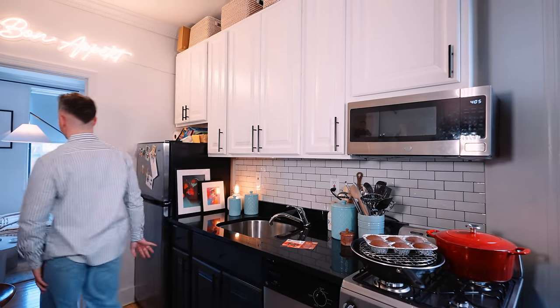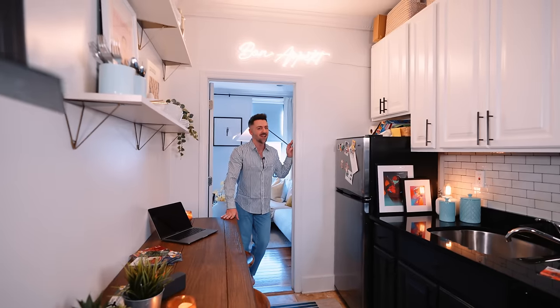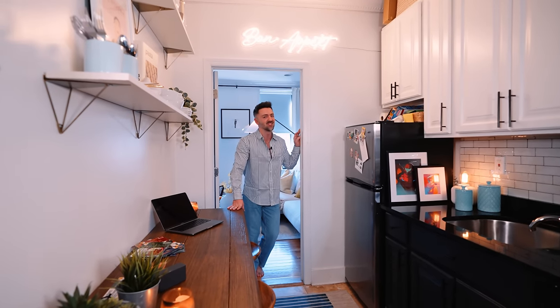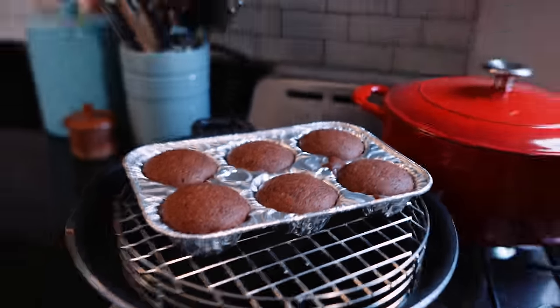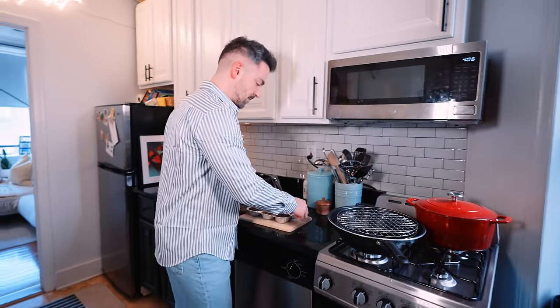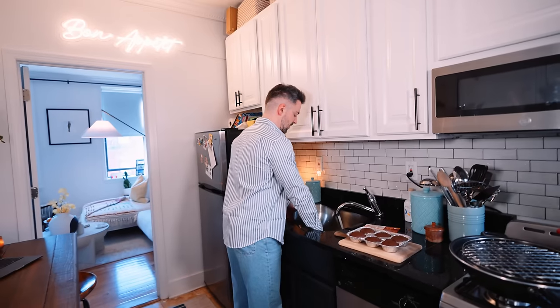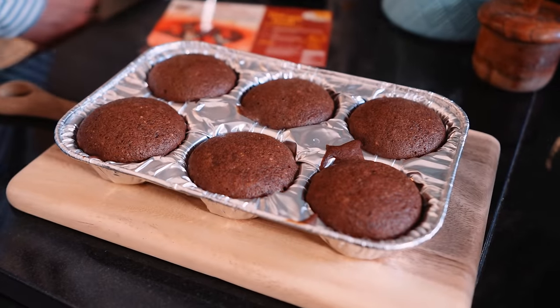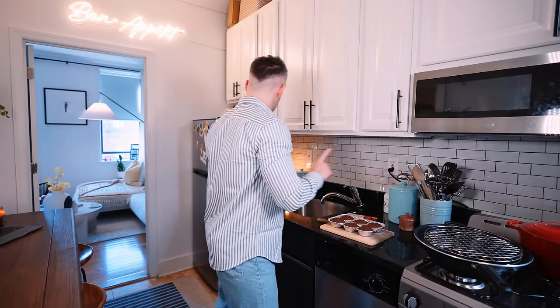I have to go. Can I be honest? I'm shocked. They don't look horrible. They don't look good either, Chris. Okay. But these gotta cool down a bit. So why don't I clean this up? Unexpected. Not expected. They really are fake. We haven't tried them though, Chris. That's the thing. We have to try them. It did something, but we've not eaten them yet.